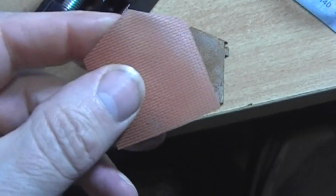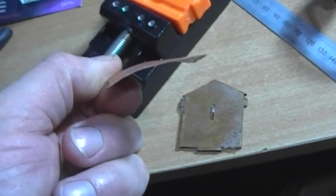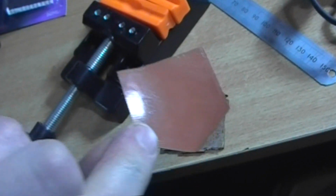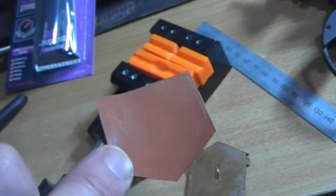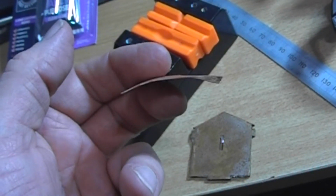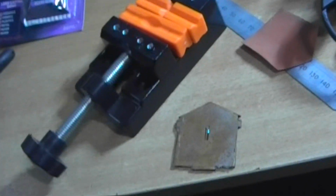It holds in some places but not others. But you can see when I take it off how it's reacted. So back to the drawing board.